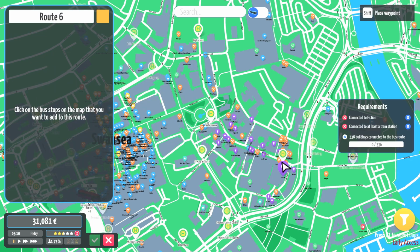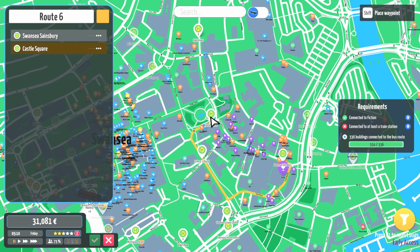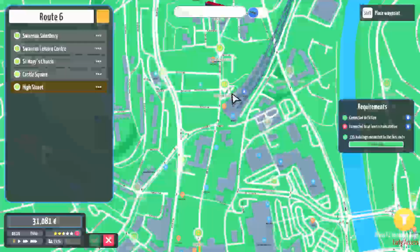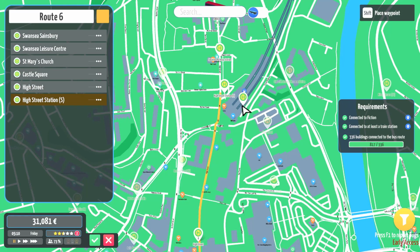So we'll start over here at Swansea Sainsbury's and then we'll just come back up that way. Or maybe we won't. Great, we'll come through here with a couple of stops. Swansea Leisure Centre, St Mary's Church. There we go. We already have our buildings well and truly covered. All we need now is a train station. So I will just come up here to High Street.